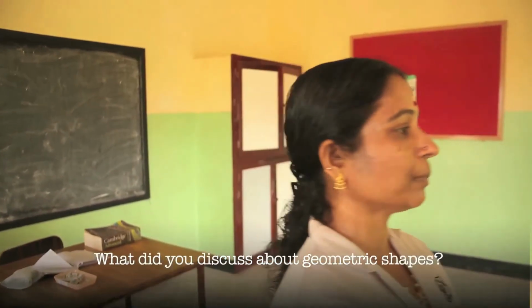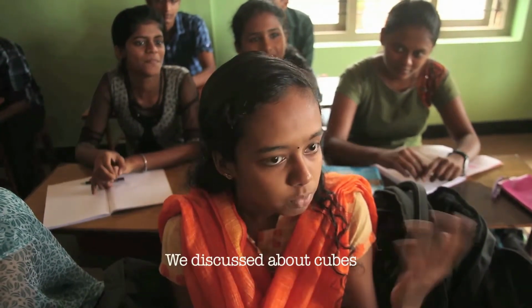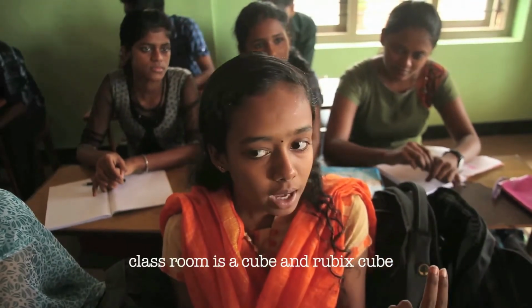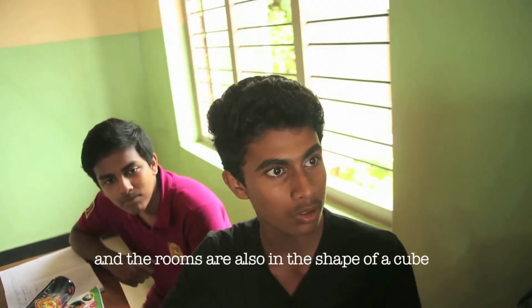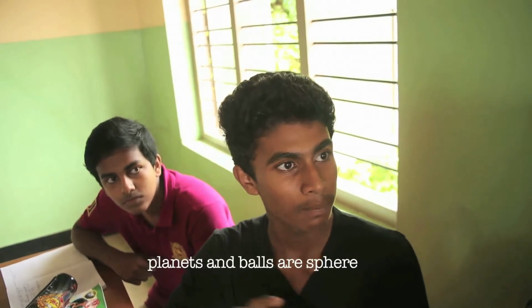What did you discuss about these geometrical shapes? We discussed cubes. For example, ice cube, sugar cubes, the classroom is a cube, and Rubik's cube. Then the boxes which are square shaped, and the rooms also which have cube shapes. Then the spheres: we discussed planets, then the balls we play with, cricket ball, football, etc.